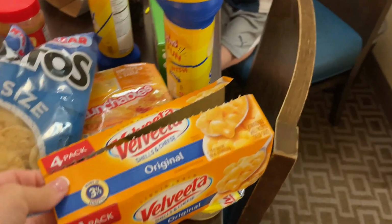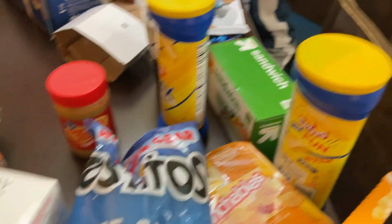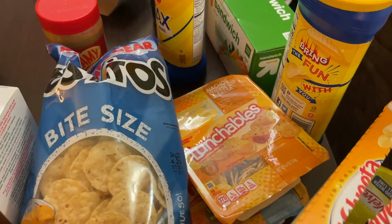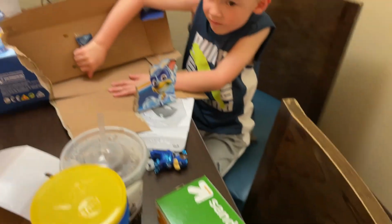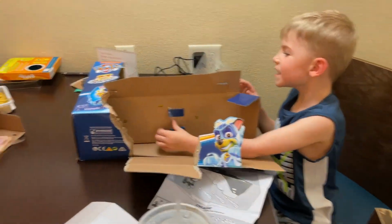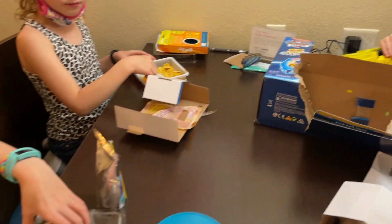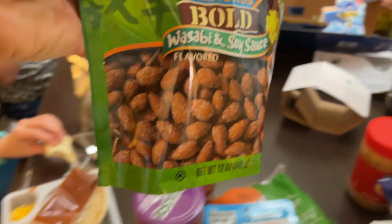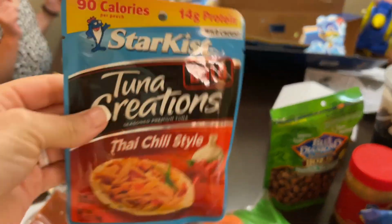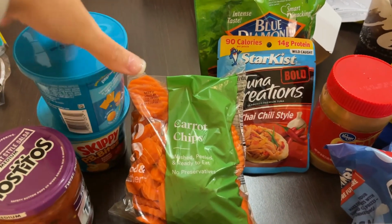So this I obviously brought from home. I brought these from home and the peanut butter. We got these and we got some Lunchables. They are already eating some for dinner. Not me. And we got sandwich bags. He got a toy, and then Saban got a Pop-It, and then they're already eating the Lunchables. Nick got some of these for lunch to take with him, and he got one of these, and then we got carrots.